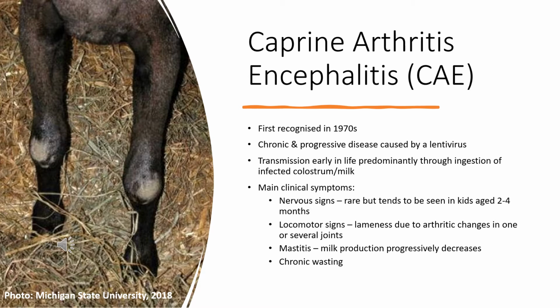All the joints are susceptible, however the carpal joints seem to be the most common site, and that's what we can see again in this photo. And the joints will appear visibly enlarged, but they're not necessarily painful when you touch them. So the affected animals will show a really obvious lameness, and this can lead to them lying down more, walking on their knees. So then this reluctance to move around will result in reduced appetite and then obviously reduced milk yield because of that.